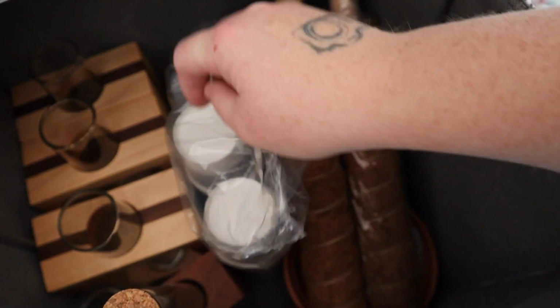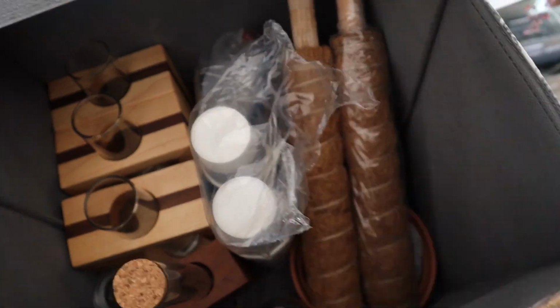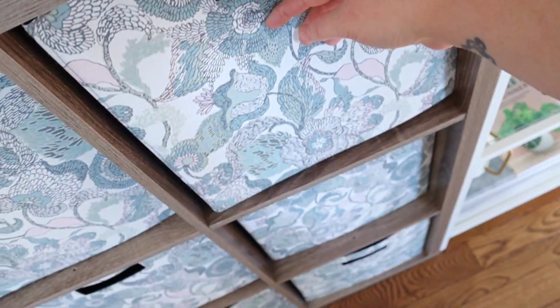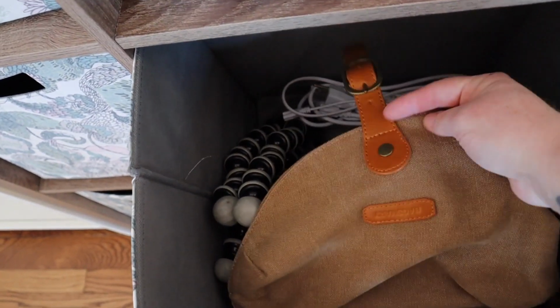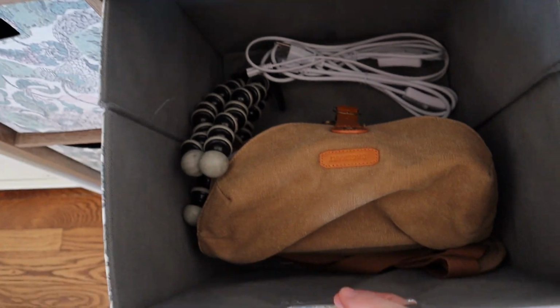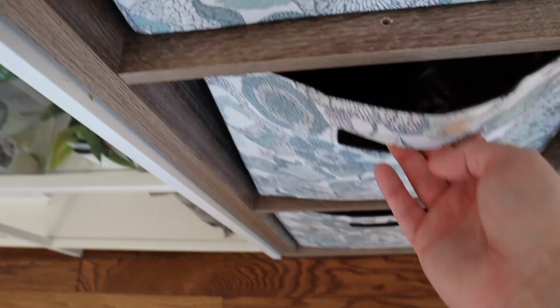I use the Dixie cup thing. Adam does the same thing. I got the idea from him. Moss poles, because I didn't know where to put those, but that's fine. They could stay there. This is still my camera drawer, but I just took that pot out of there and put my wires in there because that's for my grow lights. So that didn't change very much.